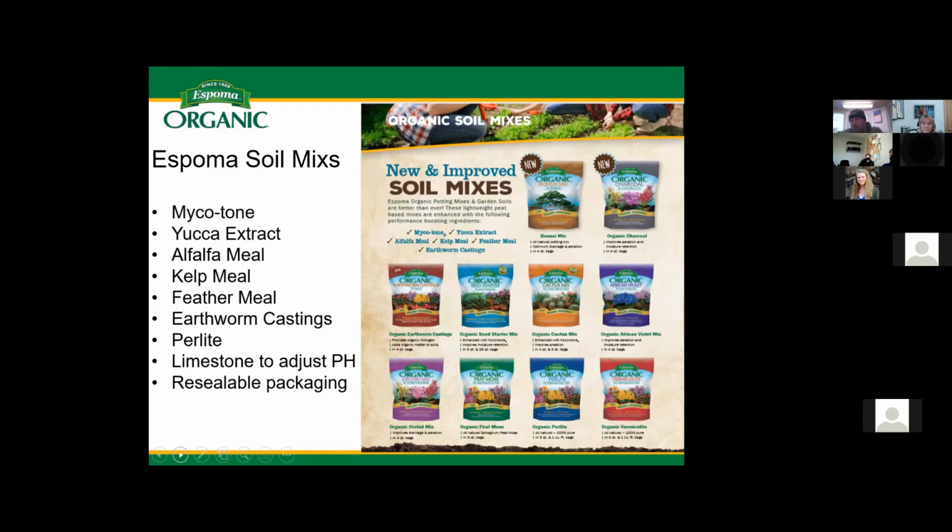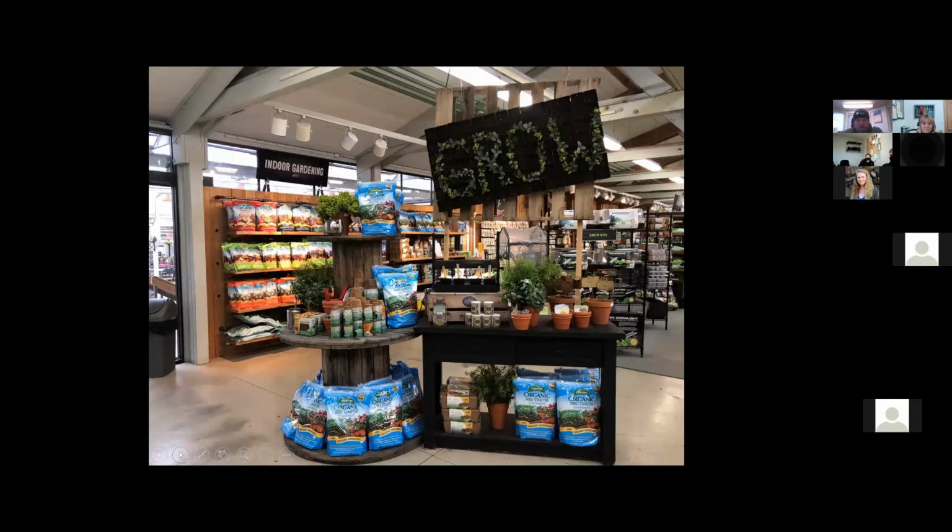So don't just look at the small bag and think, oh heck, people aren't going to take a smaller bag because it's a little bit more money. Like I said, this size sells wonderfully. Give it a try. You can talk to other people that are carrying it in their stores. So again, that's just an overview of what we're doing in the Espoma soil mixes.